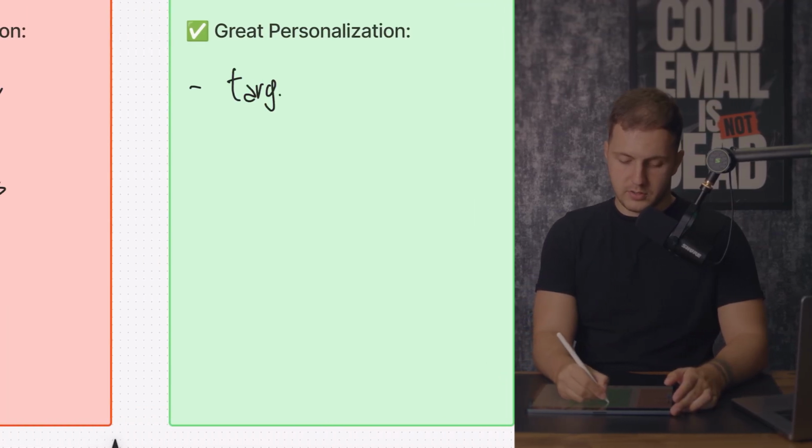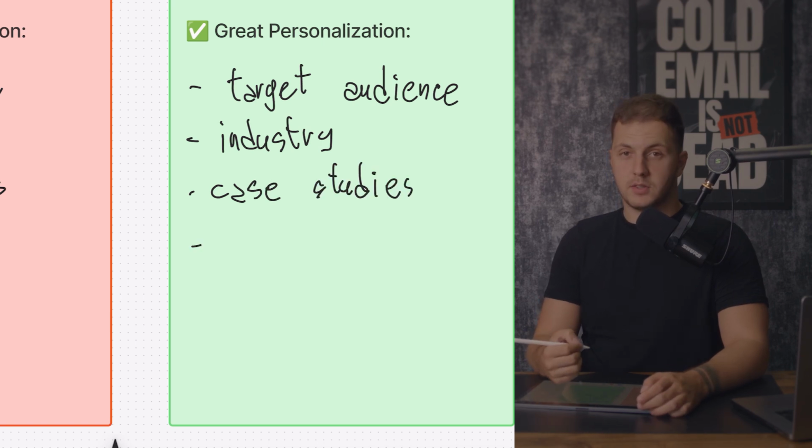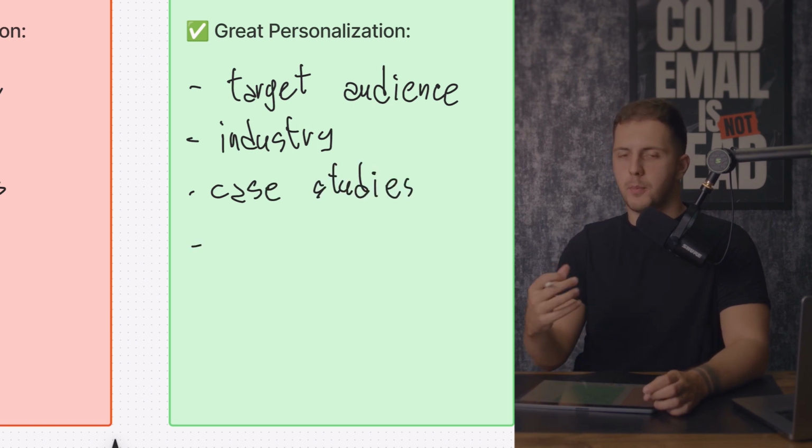You see the point. If you're trying to personalize about who the lead is or the information that you can find about them online, it doesn't really matter because you're trying to pitch your service, and it has nothing to do with them. It has a lot to do with their company, which is exactly what great personalization is. It should be related to the lead's company or their work and their job at that company. Some great examples are target audience, industry, case studies as well. You can give them a compliment, but it has to be something about their job or something like that.